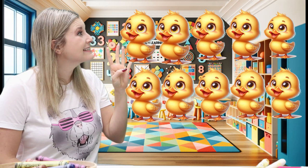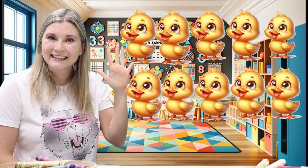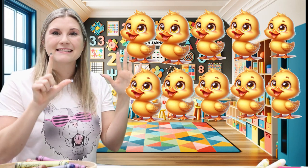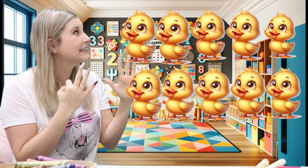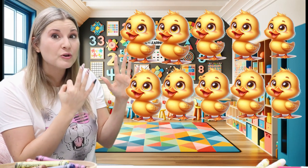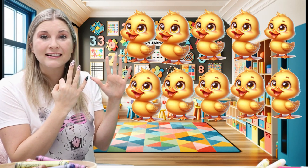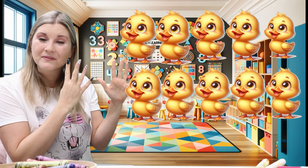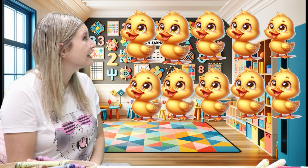1, 2, 3, 4 ducklings. 5 ducklings. 6 ducklings. 7 ducklings. 8 ducklings. Wow, there's so many. How cute. But there are 2 more. Can you guess what number comes after 8? Good job. 9 ducklings. 10 ducklings. Good job. 10 ducklings up there.